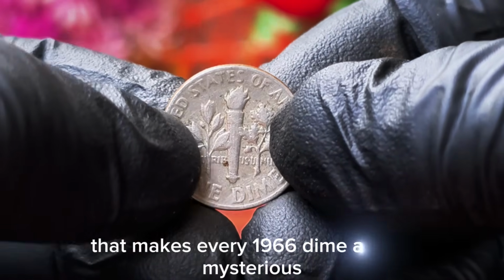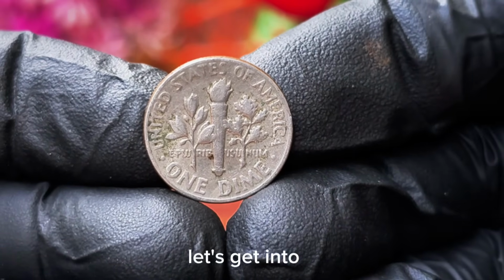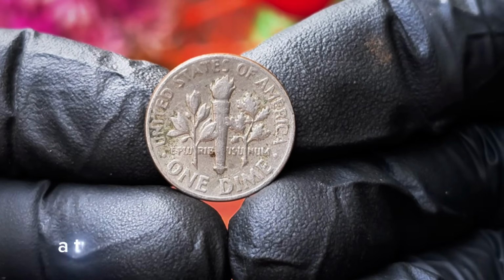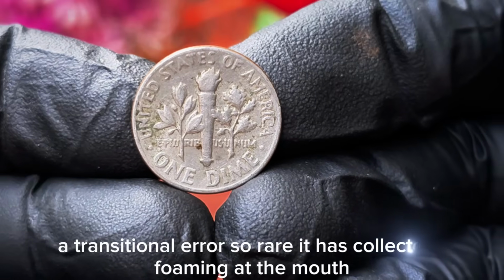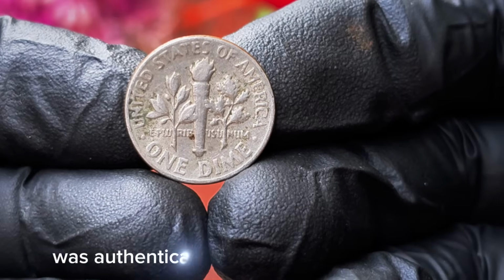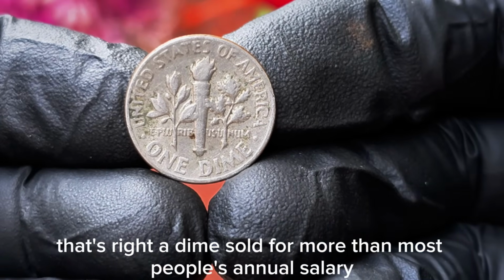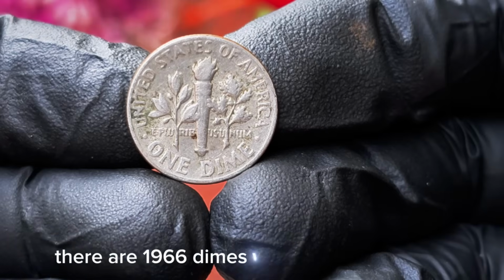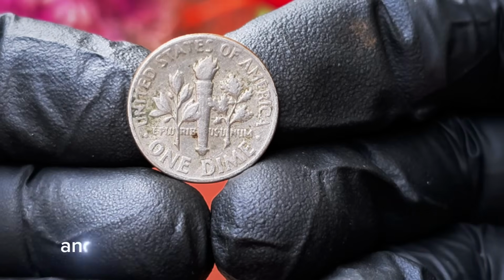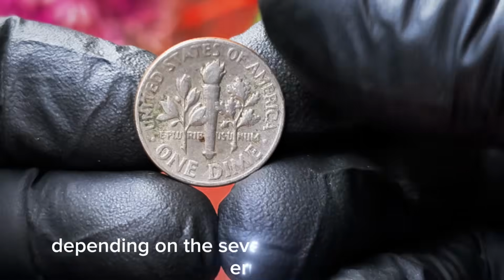That makes every 1966 dime a little mysterious, but what makes some of them jaw-droppingly valuable? Let's get into it. Some 1966 dimes were accidentally struck on leftover silver planchets, a transitional error so rare it has collectors foaming at the mouth. One example, a circulated 1966 silver dime, was authenticated and sold for over $85,000. That's right, a dime sold for more than most people's annual salary, but the madness doesn't stop there. There are 1966 dimes with off-center strikes, die breaks, and double die errors, and they've been auctioned for anywhere between $30,000 and $120,000, depending on the severity and clarity of the error.